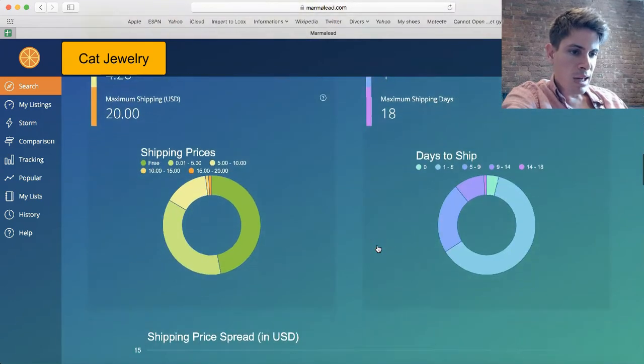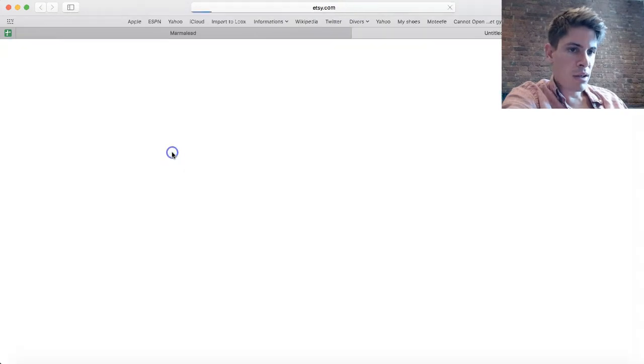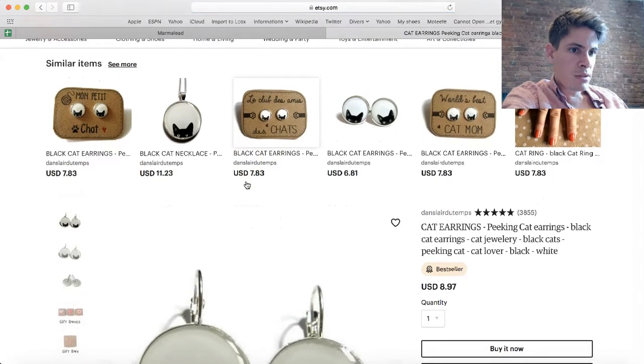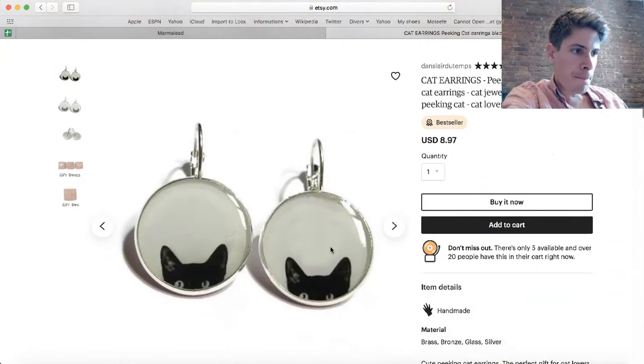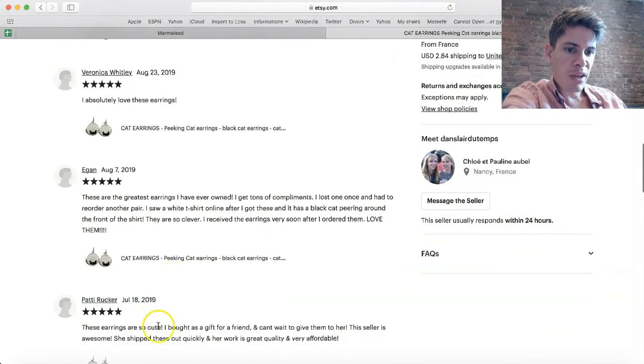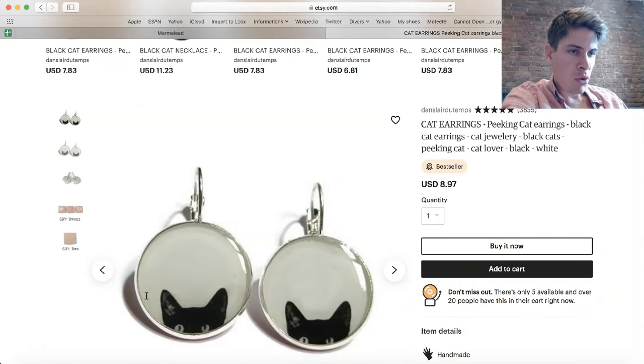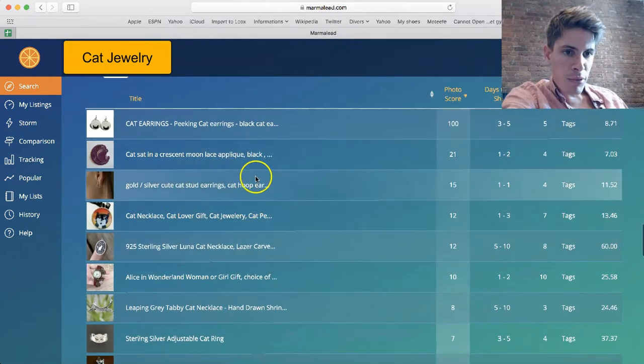What I like to look at is this category here. So you can see if we click here, we're going to get a product with actually some recent reviews. Okay, it's not amazing, but it's actually much better than the other products we found with this app. So it gives you an idea what's working. Okay, you can also have a look at the other products.